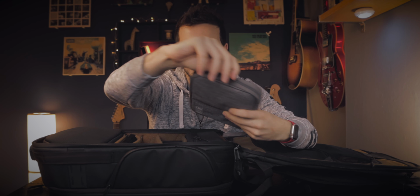And then this next zip down, this is one of my favourite bits. This costs £5 off Amazon. Is there anything worse than cables just flying around everywhere? You got them falling all through your bag, you don't know where anything is, and they all get tangled up and go missing because you lose them. This, you need one of these. This costs literally £5.